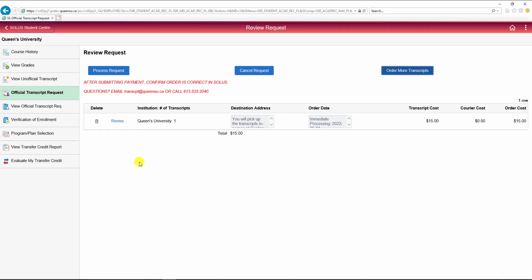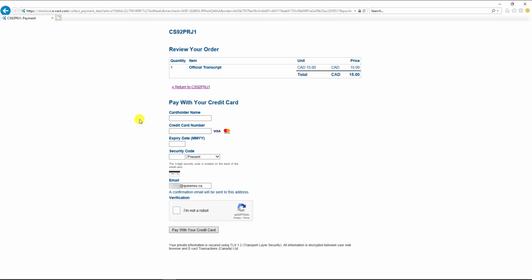Once again, check if all information shown on the screen is correct. As you can see, your payment total will be displayed on the screen. Once you confirm everything is correct, select the Process Request button. This will direct you to the Secure Payment Gateway. Here, enter your payment details.